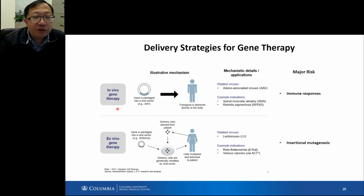One is in vivo gene therapy, which is by directly injecting the virus vector carrying these genes into the human body. For this strategy, I think normally we use the adeno-associated virus. And the major risk for this strategy is immune response.